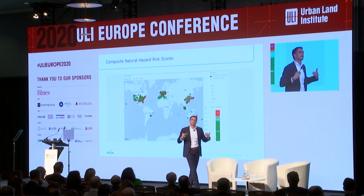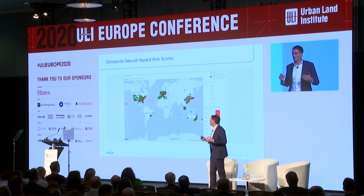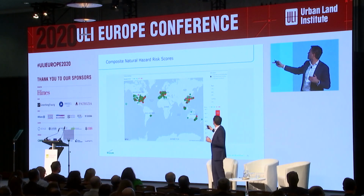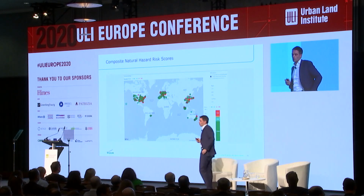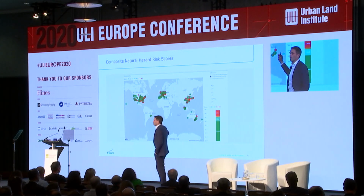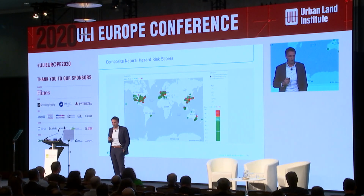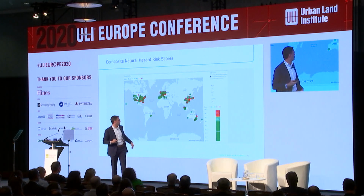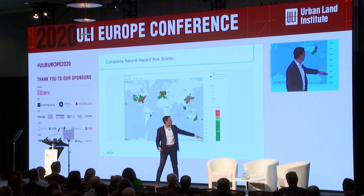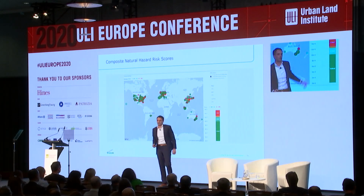So again, now we can see those same 4,000 assets across the globe, but now with a climate risk assessment. In this example, I took the composite for flooding risk, but all of those factors that I showed you earlier would be possible to map across the globe. So now you can also see, again, our portfolio, but also with the various risk levels that are attached to it.